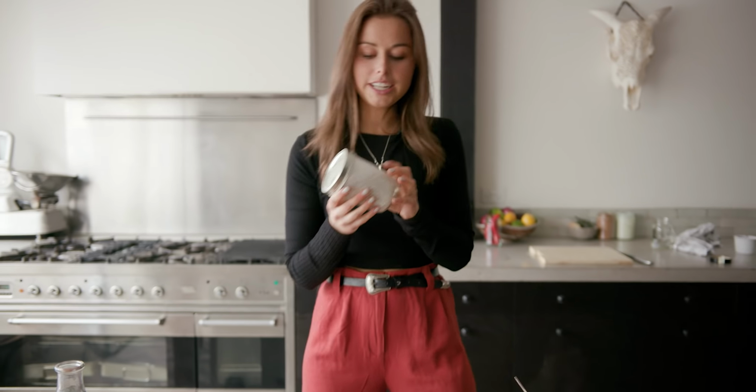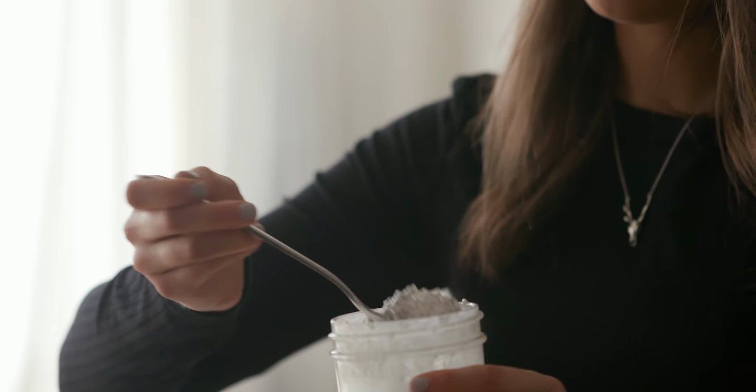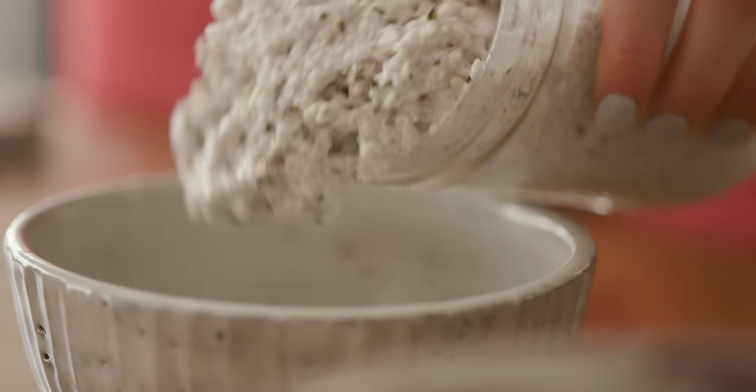So this is one that we did earlier. So you can see it's been soaking in the fridge overnight and it's really thick. All that liquid has been absorbed. So now comes the fun part. Got to put it together.